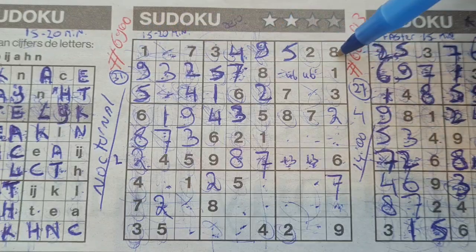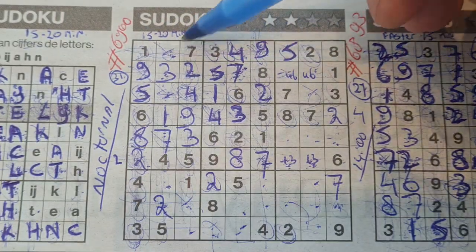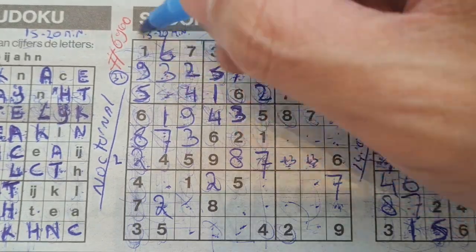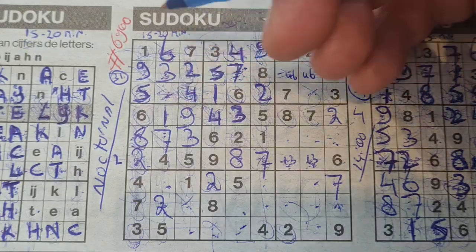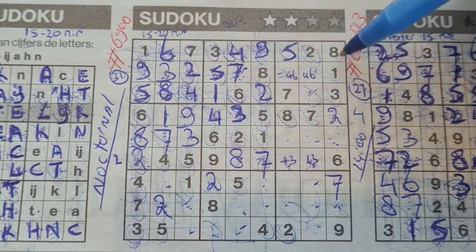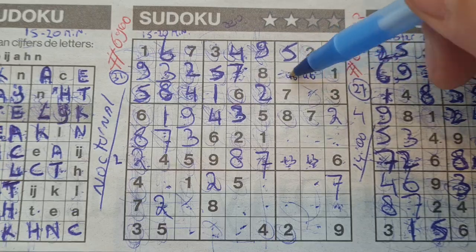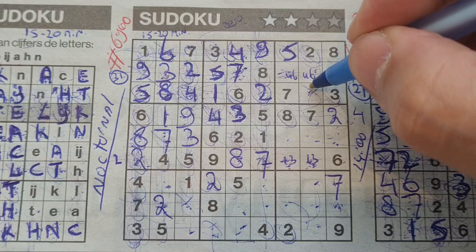One box left in this first row for the number: 1, 2, 3, 4, 5, 6 is missing. One box left in this big square for the number: 1, 2, 3, 4, 5, 6, 7, 8 is missing. One box left in this big square for the number: 1, 2, 3, the 4, the 5, the 6, the 7, 8, 9 is missing.